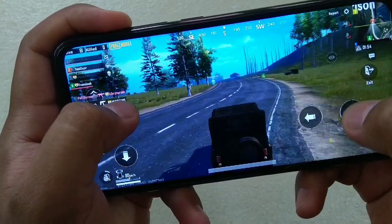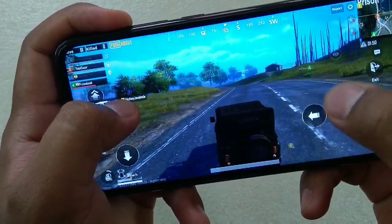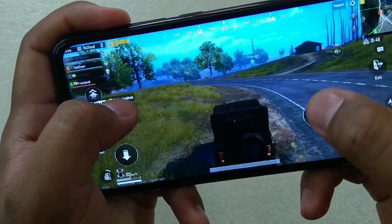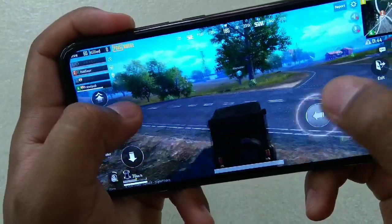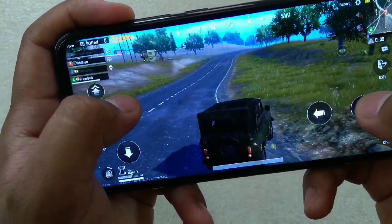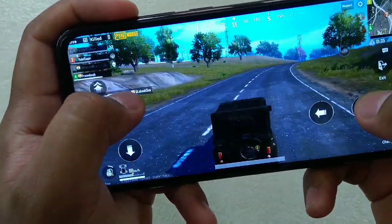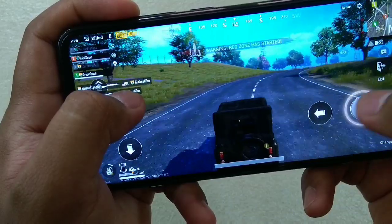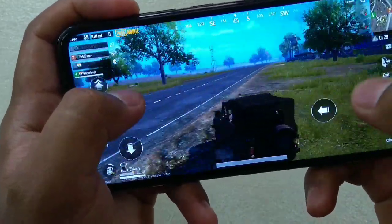You can see that, as I said, the graphics are really good. There is no lag. Any significant lag you won't observe. Okay, sometimes while doing the quick movements you feel that there is a frame drop kind of thing, but that is not that evident. That is not that significant. You will actually observe that on most of the devices under 15,000 or 10,000. That's not something really unusual.